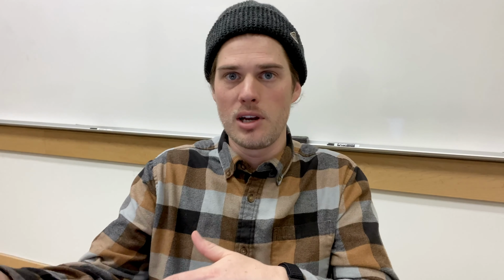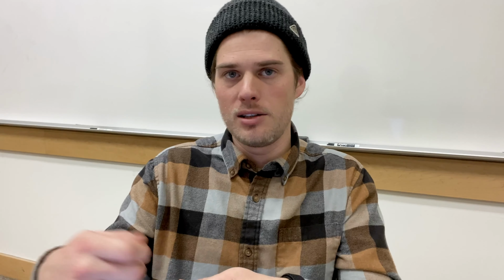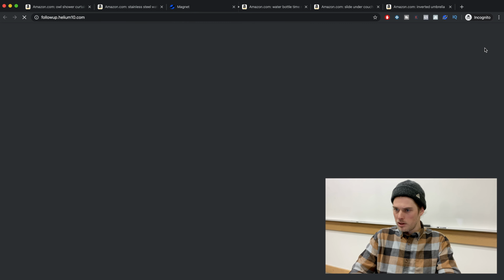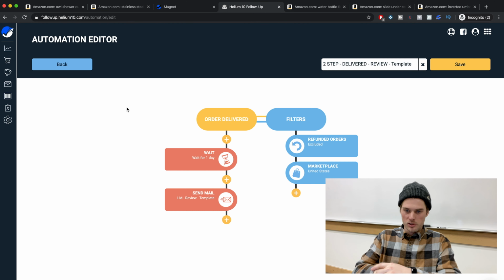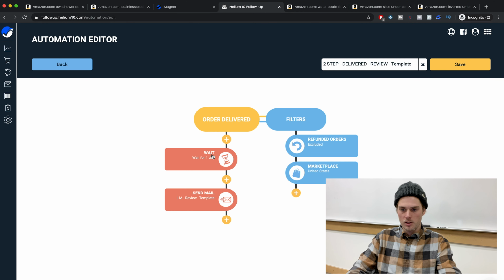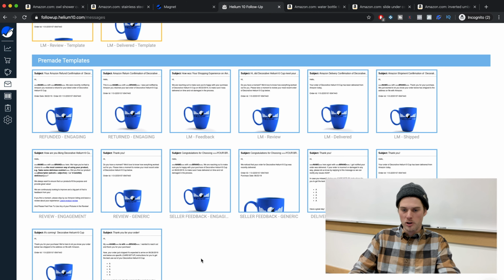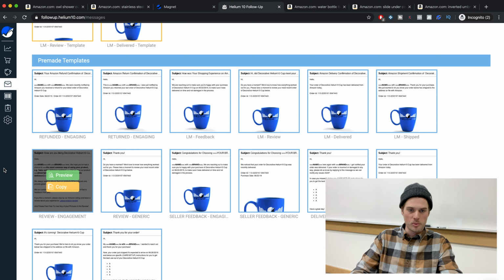And what that means is when someone buys your product, you send out an email to them or a series of emails to get them to hopefully leave a review on your listing. And the way you get to that is over here in the top right corner of your Helium 10 dashboard. Just click that little grid and then click on Helium 10 follow-up. This is a really simple one I have set up right here. Order delivered, wait 1 day, and then send the email. And then right here it has a bunch of pre-made templates that you can just plug right in there, or you can completely customize your own however you want.